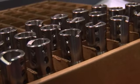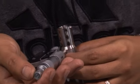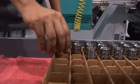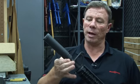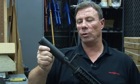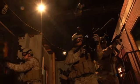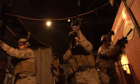We utilize high temperature alloys. They're stronger at 1,000 degrees than stainless steel is cold. One benefit of these high temp alloys is we've been able to cut down on the weight and actually increase strength at the same time. This suppressor is right at 16 ounces. Compared to the ones that I carried when I was active duty, they were about 24 ounces. So that's a significant weight savings of 8 ounces there on the end of my gun.